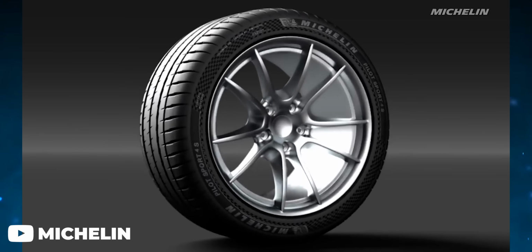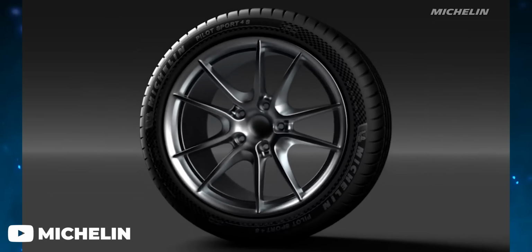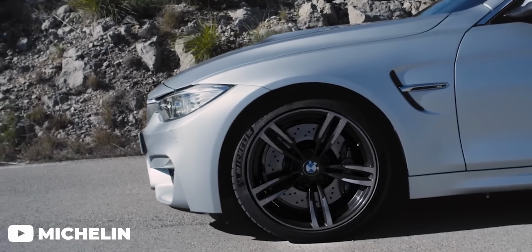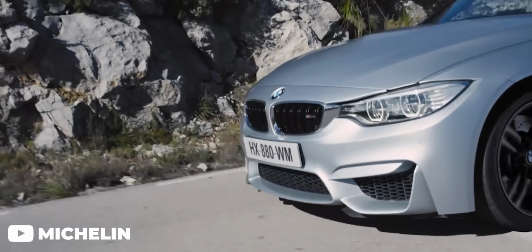The tread blocks of the tire are designed to be larger as well, which helps with the dry traction and grip, and in fact, the entire tread pattern is typically designed to use less blades, as they call them, in place of more aggressive tread blocks. And overall, the compound of the tire is optimized to ensure traction in not only dry, but also wet conditions. To make a long story short, there's a lot of science and a lot of design and a lot of time that goes into developing a tire suited for performance driving.